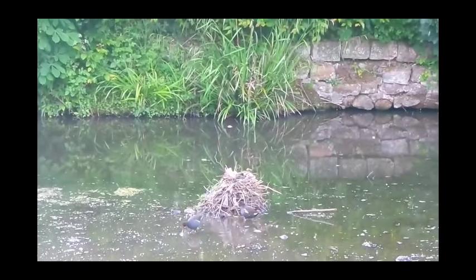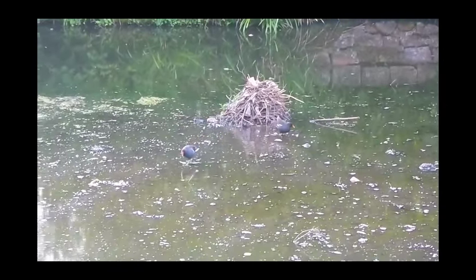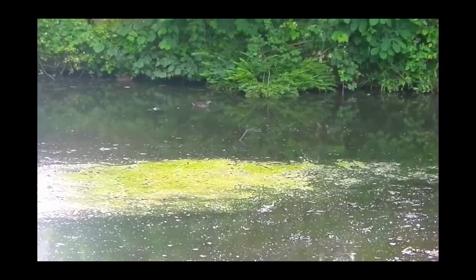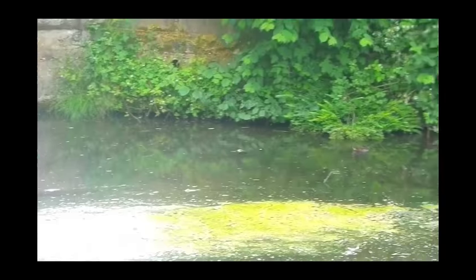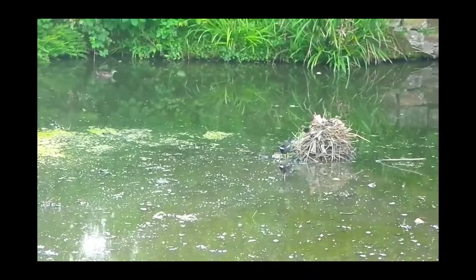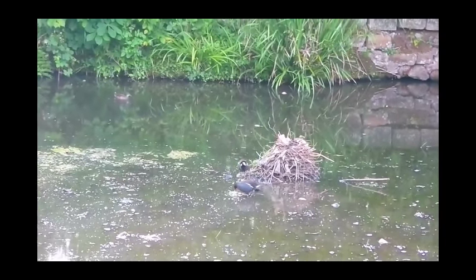This is the birdies as well. I can't see a chick to film for you. There. Oh, there's one back there. There's a couple. It's rather lovely, isn't it? Family enjoying the evening together.